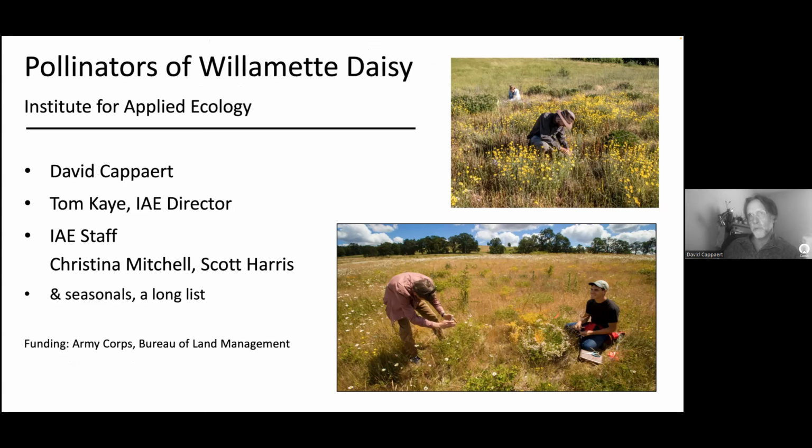One is in coordination with Susan Waters, who I think you've heard from in Washington and Olympia. We do pollination network ecology. We go out and collect bees from every kind of plant that comes into bloom in a whole series of different prairie ecosystems. But the other big piece of what we've done in Oregon particularly is to work with this Willamette daisy, Erigeron decumbens is its proper name.